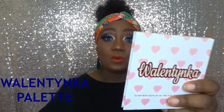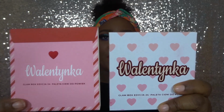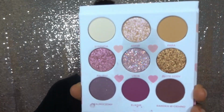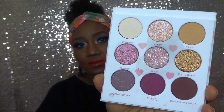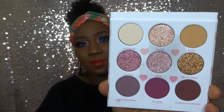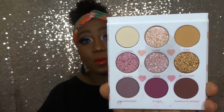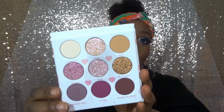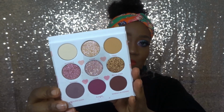Alright, I'm going to start with the Valentinka palette, and this is what the palette itself looks like, and this is the packaging. So this is your typical mauve kind of pink shades. Beautiful. It's not really pink, so I'm into this kind of color, a toss between purple and pink, if you like. The palette has 5 shimmers, but the 5 shimmers are actually different textures, which I will swatch for you.